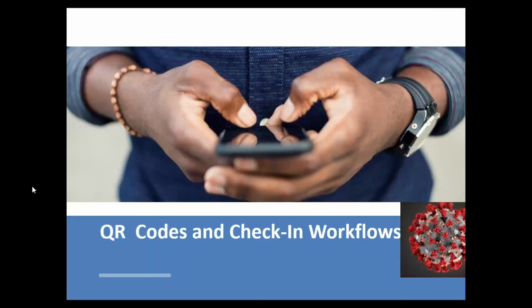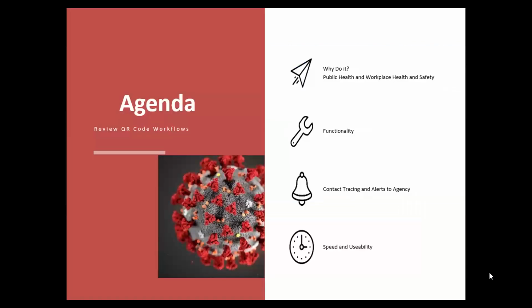So let's have a look at the QR codes and check-in workflows. Now, if you do have a mobile phone and you'd like to grab that as well, you can do this with me, and we'll actually use this as a live site. So firstly, QR codes, what are they? How do they work? And then we'll look at the legal compliance obligations.